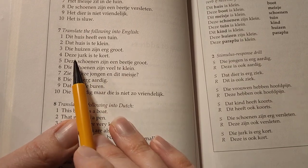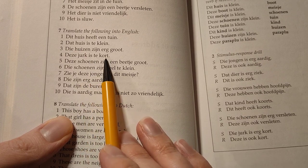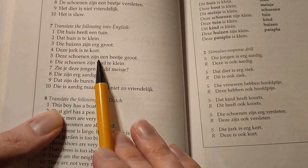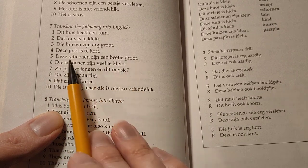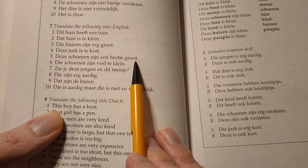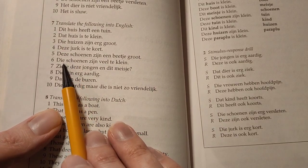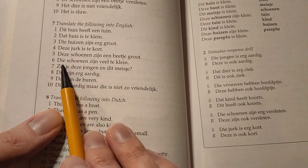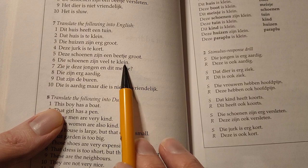Deze jurk is te kort. This coat is too short. Deze schoenen zijn een beetje groot. These shoes are a little big. What's the difference between deze and die? These, those shoes. Die schoenen zijn veel te klein. Those shoes are too small.